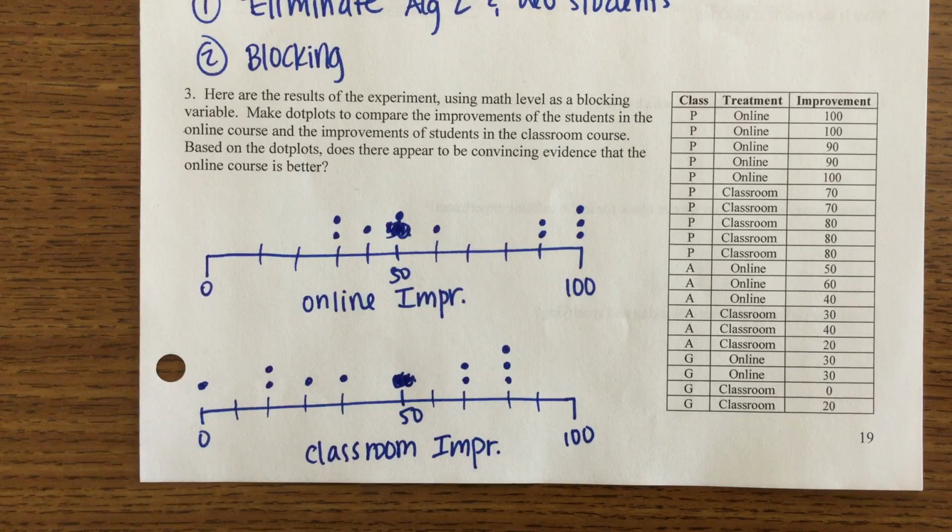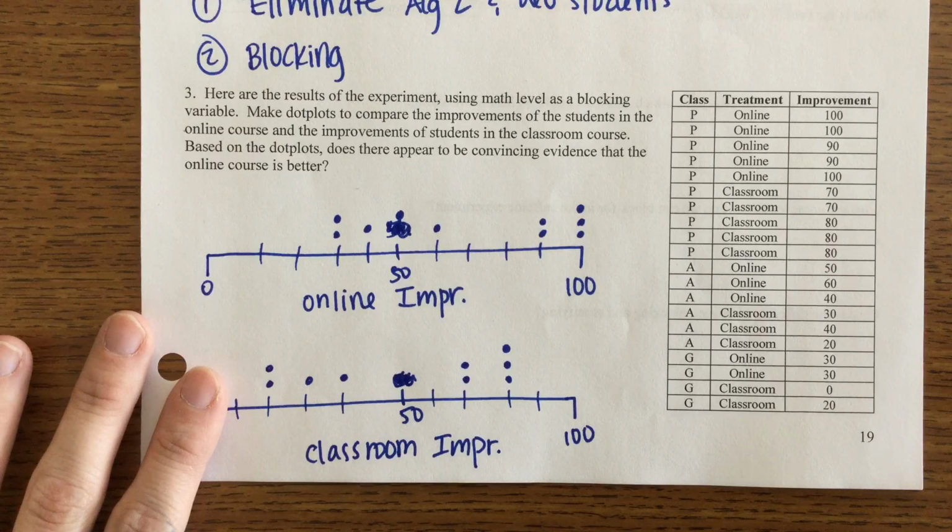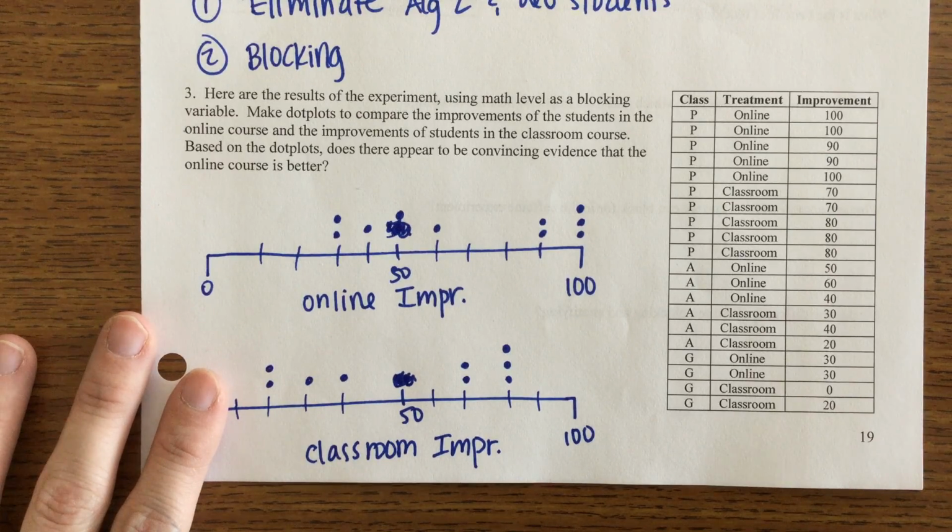Yeah. What if I ignore this kid? Yeah. I don't really think it looks like there was too big of an improvement. Maybe a little bit, but I don't think that it looks like there's a vast improvement.